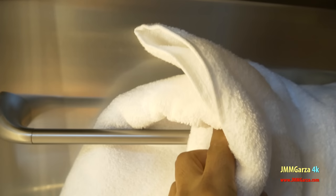So this, they give you a nice little towel, apparently it says Airstream on it. I don't know if you buy this extra, maybe they do charge you extra for that. It says Airstream right there. Beautiful, beautiful, beautiful.